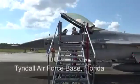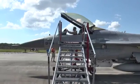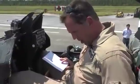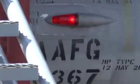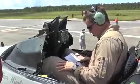Boeing test pilot Jason Clements goes through final flight checks in the cockpit of an F-16. Just make sure all my switches are set in the right position. The throttle is free and clear. Lights are on. X-ray Tango radio check. There's a strong sense of excitement for this flight.